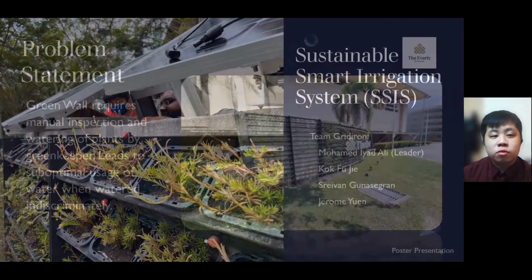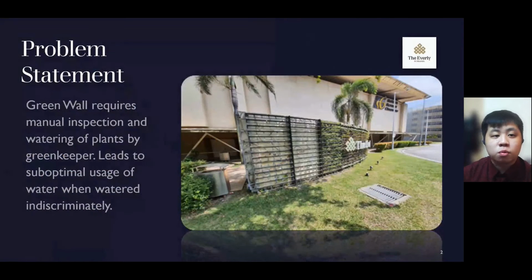Our group obtained an industrial project with the Everly Hotel in Putrajaya, which has a wall fitted with potted plants located around 100 meters away from the hotel, which they named the Green Wall. Their greenkeeper has to travel to the wall to manually inspect the plant's soil condition and manually water them twice a day. This leads to suboptimal usage of water, especially when the soil moisture condition is not apparent. And also, watering plants at hard to reach areas, such as on the top of the wall, leads to water wastage. Therefore, the hotel has requested a smart and automated irrigation system for the green wall.